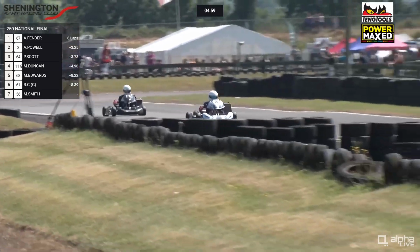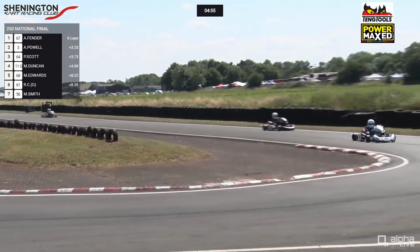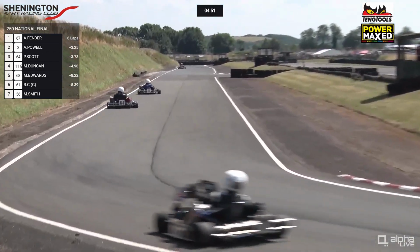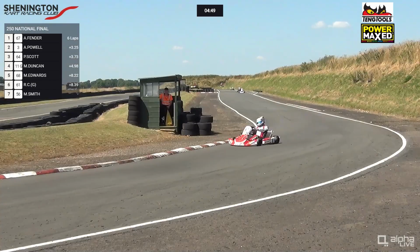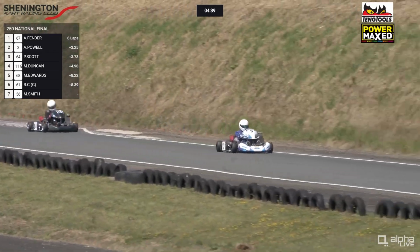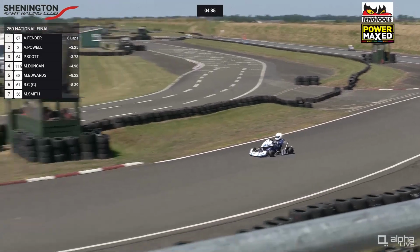5 minutes remaining in this one, plus the additional lap, as they come up towards turn number 4 now. Angus Fender did a 46.7 last time. Aaron Powell did a 46.9, which was a personal best for him. We'll keep an eye on those lap times. They're not split by much at all, are they? Just shy of 0.3 of a second. Let's stay with the number 3 as he comes now down towards Wilkins.